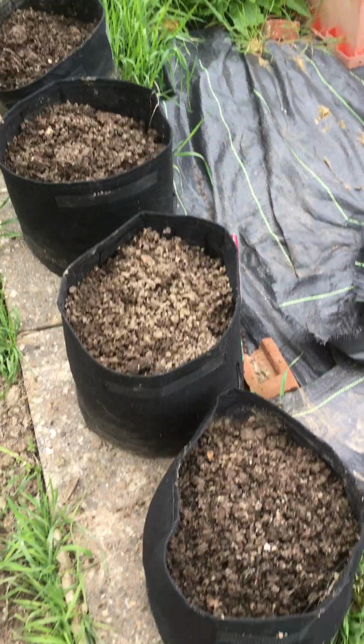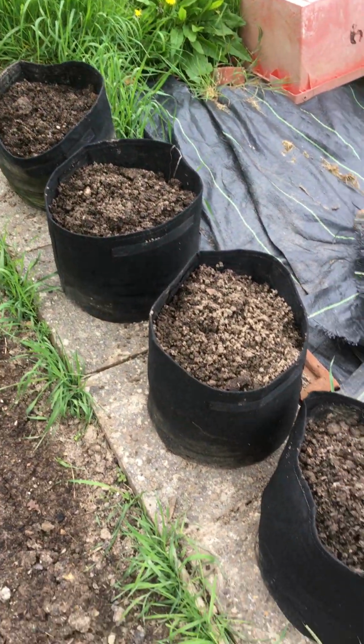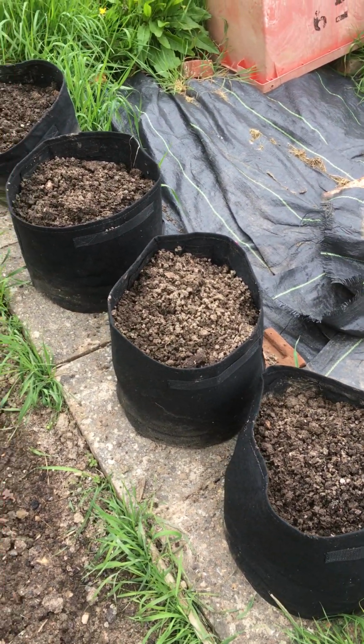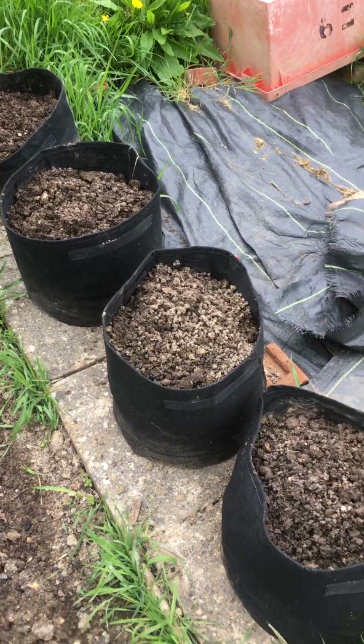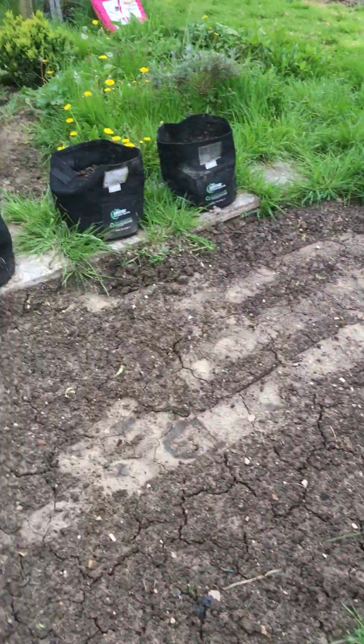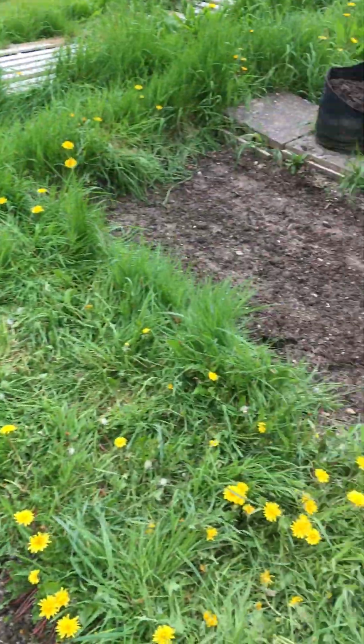Potatoes, we sort of tried this technique last year and it seemed to work well. Putting them in bags, the soil afterwards is fantastic, as you can imagine, but the crops are not as big as putting them in the ground. Earlies and some lates, I believe.